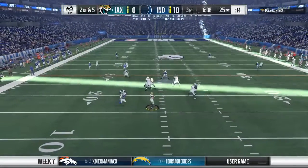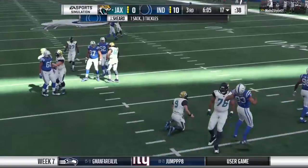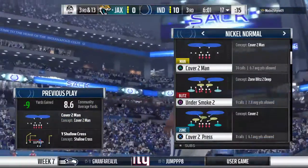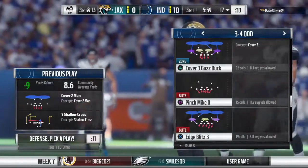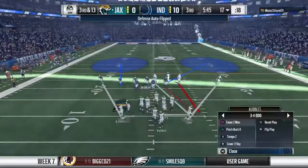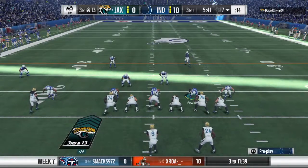Breeze to throw on 2nd down. And no escaping this time as he'll go down. They got him for a sack. Jabal Sheard. He's the one that got to him. He takes him down for a loss of 9. The Jaguars on 3rd down. They've converted 3 out of 5 thus far. This is going to be 3rd and 13.